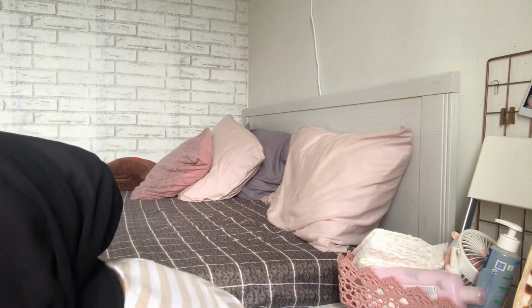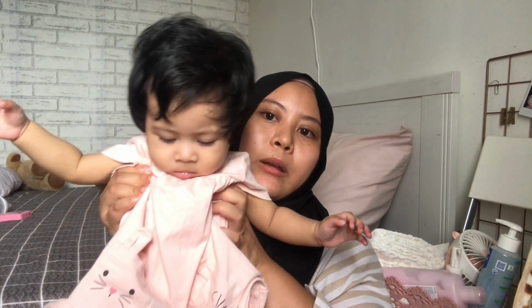Alhamdulillah, the process was easy. The baby was easy. Dia glide keluar successfully. Laju, tak sabar nak keluar ke dunia. Bila dia sampai keluar je, letak atas perut, tengok, ya Allah Tuhanku, anak aku rambut lebat gila. See, rambut dia sangat-sangat lebat.